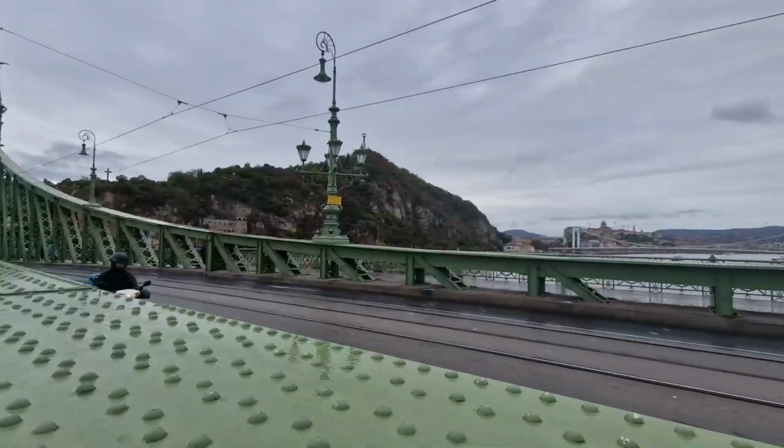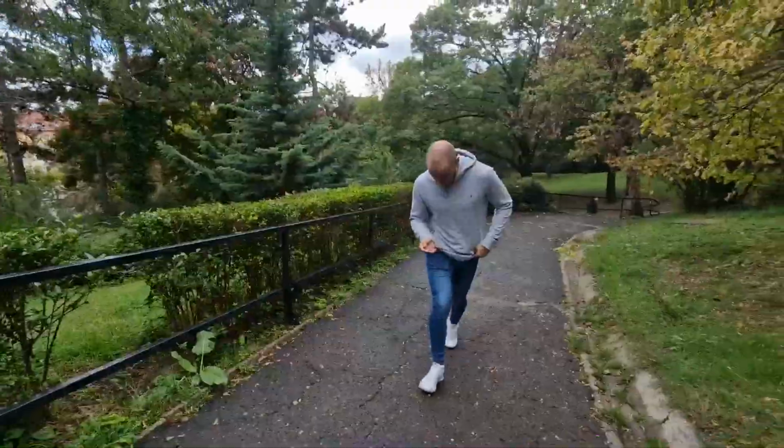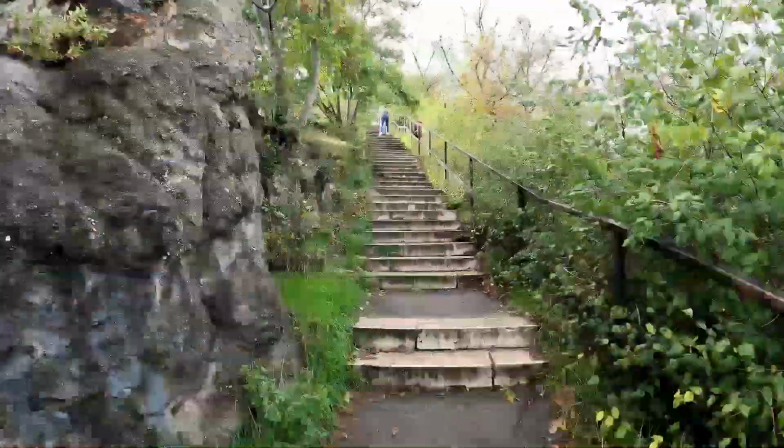Next on the list we have Gellert Hill. To get to the bottom of Gellert Hill from the market that we were just at only takes about 5 to 10 minutes, so it's good to put these two together. Now, I do recommend not wearing jeans to climb this because it is a bit of a walk, of course, being a hill, and that was a mistake we made.